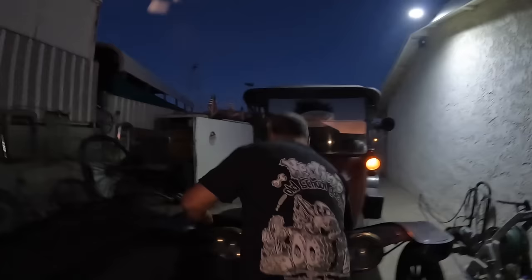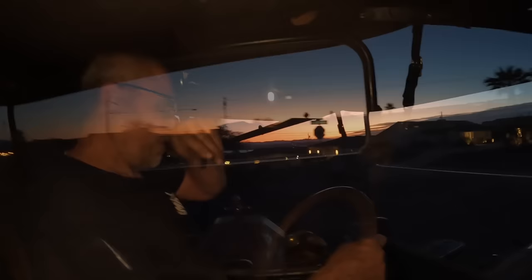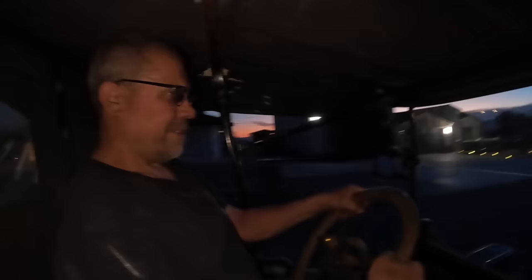Okay, so now we start our car. All aboard. It's pretty cool with the black smoke. Our sunset cruise, everybody. It's so nice out right now.